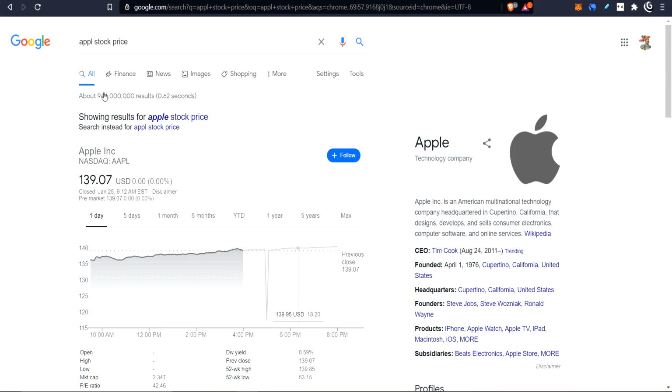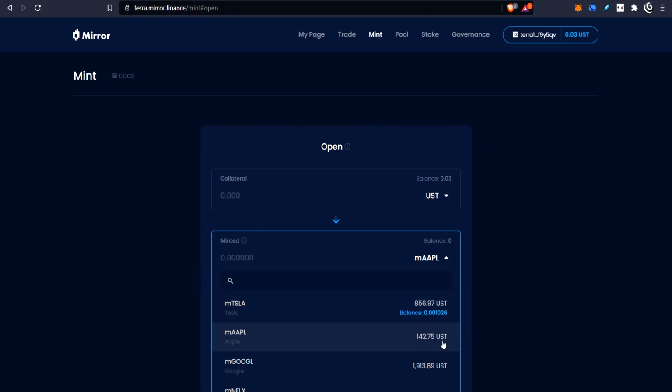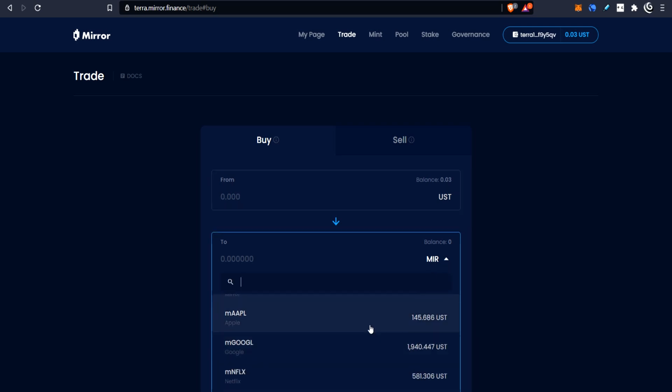However, if we do swing over to Google and check the stock price, it's at 139.07. But if we check with TradingView, we see that it's at 143.11. So there's a little bit of a premium in here, or maybe it's actually considering this pre-price feed as well, just based on the time I'm doing this, right? Now you can trade this anytime outside of markets. So when there is no market hours, it will just use the last price that was live to mint. So that's something you can keep in mind as well. If you mint, you're getting it at the actual price. If you trade, you're getting it at a little bit of an adjusted price. It depends on the market, right?